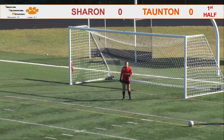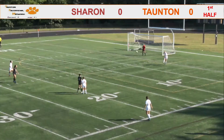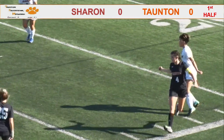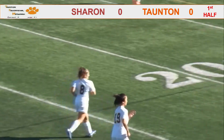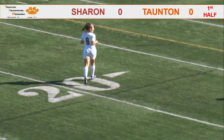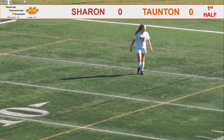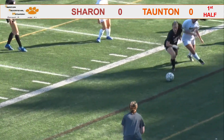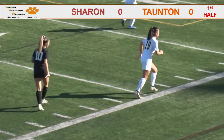Sharon Eagles about to kick the ball in. And we're off. All right, still moving down the field. Taunton Tigers trying to push it back. Trying to keep it in. Still in, oh, and it's out. It's out on the Tigers. Trying to get it away from the sidelines. Good pass in. Good pass back.